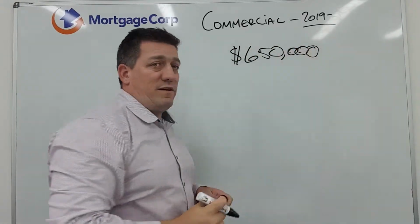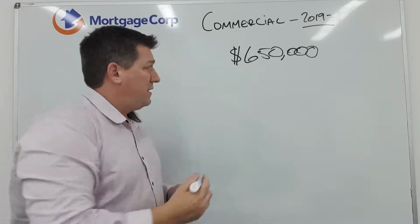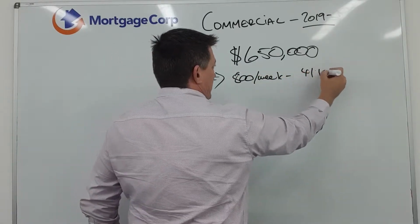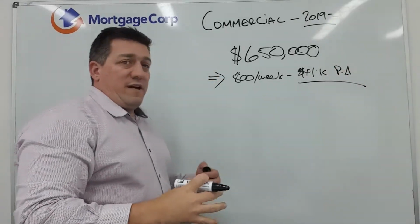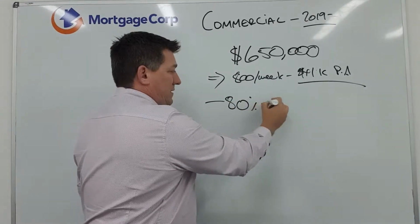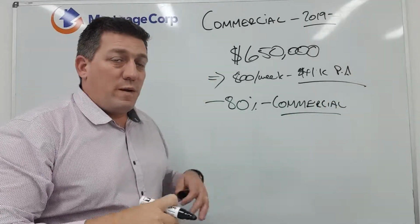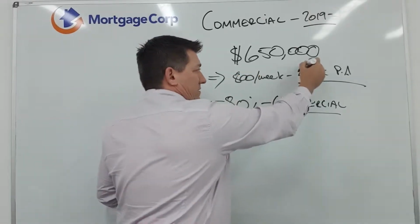$650,000. Now, generally with commercial properties, you can get fairly good yield or good rental returns. This property was offering a rental return of $800 a week, which is basically about $41,000 a year. Okay. When we did our figures, we were able to show the client how he could borrow up to 80% on a commercial lease doc loan.